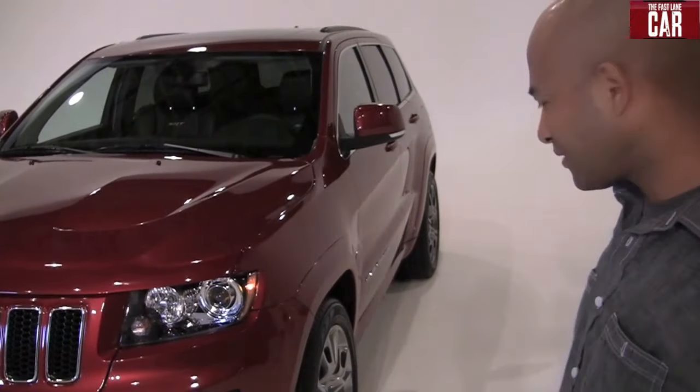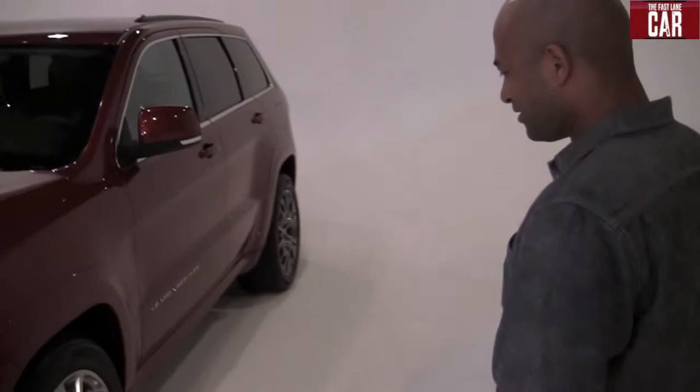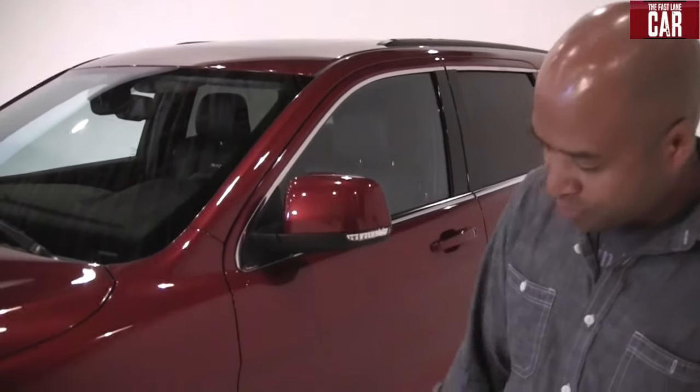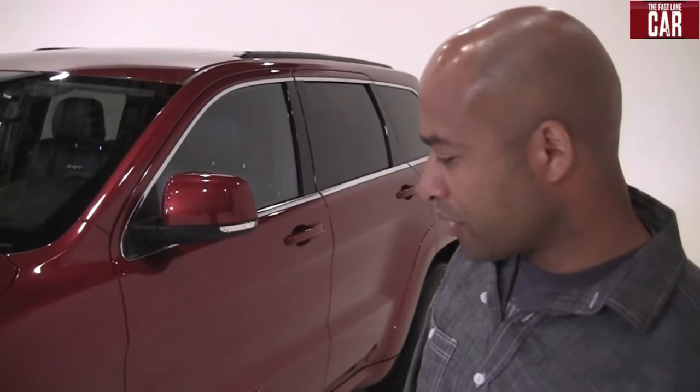I love the wheels. How big are those? Those are huge. Look at those things, man. They're 20-inch wheels, but they're forgings. All SRT wheels are forgings, which means they can be very strong and we can take the weight out. They're actually very light, even though they look quite big.